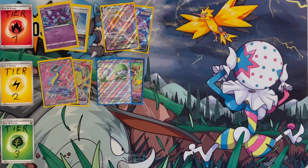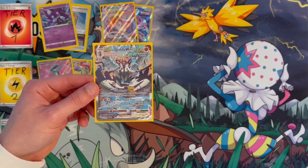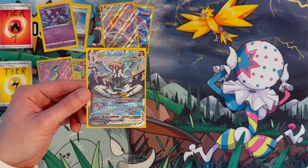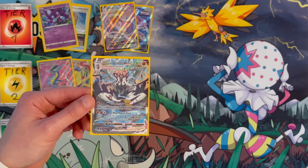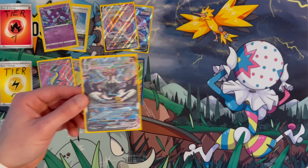Now let's talk about a tier 3 deck, shall we? Let's talk about Urshifu. Urshifu is of course back in the format. The thing is that without the Inteleon engine, it's a little bit less consistent. You of course can rely on Octillery to find Korrina's Focus, find your Rapid Strike energy, etc. But I would still place Rapid Strike Urshifu in tier 3.